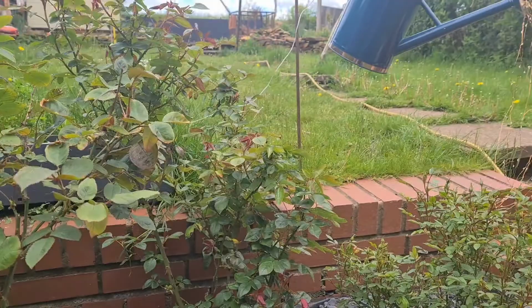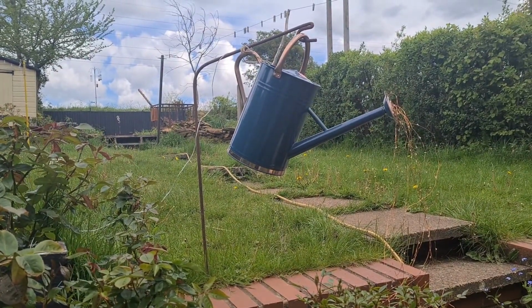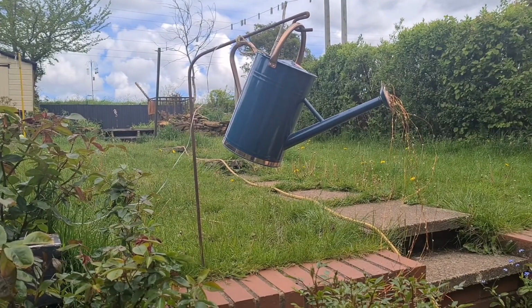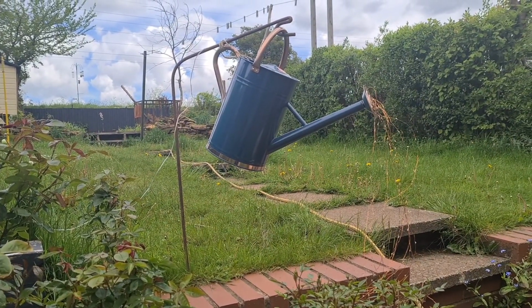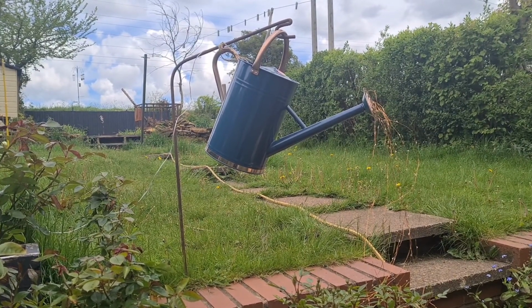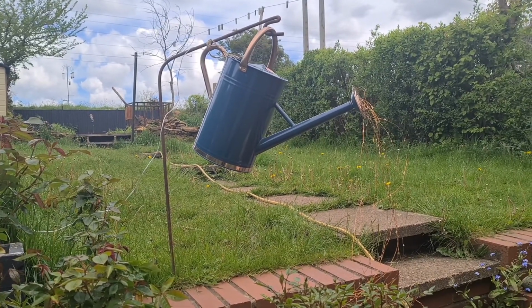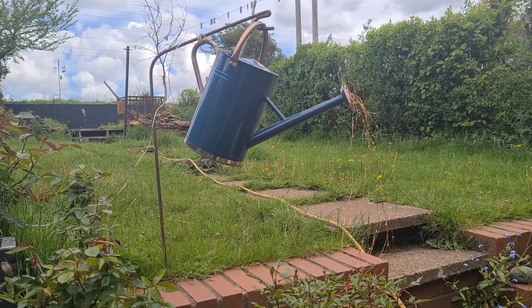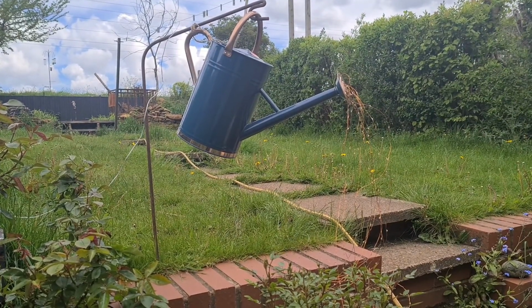And the watering can light feature is back out this year. It's had a bit of an update. I bought a new watering can for it, but it's solar powered, so when the sun goes down the lights come on and it looks like there's water tipping out of the end of the watering can. It's very effective. I do love it. I'm not sure it's going to stay there though. It looks a bit out of place there.